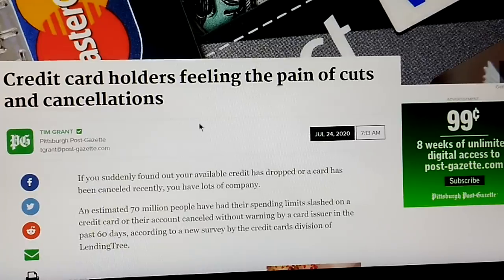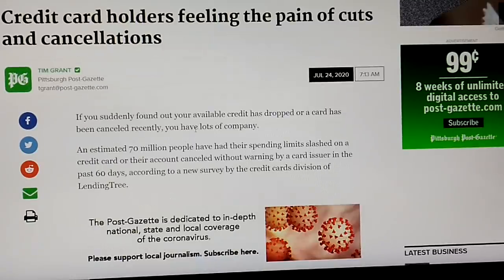An estimated 70 million people have had their spending limits slashed on credit cards, or their accounts wholly canceled without warning by a card issuer in the past 60 days. Now, these aren't people that are behind on credit card bills. These aren't people that have run up their cards, haven't made a payment in 3 or 4 or 5 months, and having their accounts closed. That's not what's happening. What's happening is people who had an emergency credit card sitting in the drawer, maybe a $5,000 limit on it, all of a sudden are getting a notice saying that card now has a $2,000 credit limit on it.